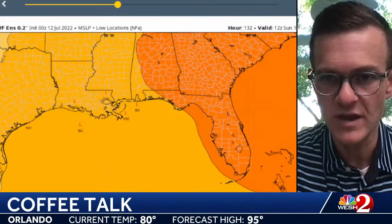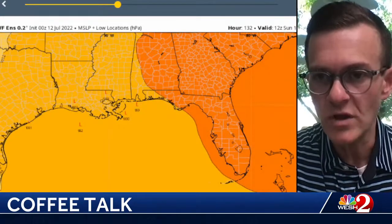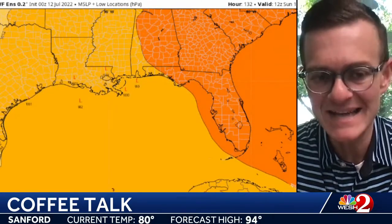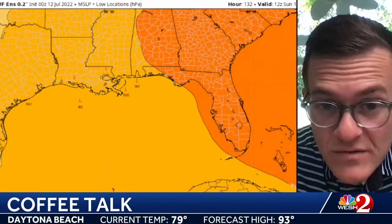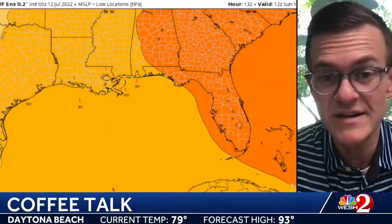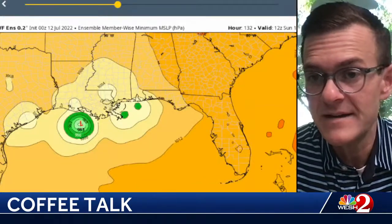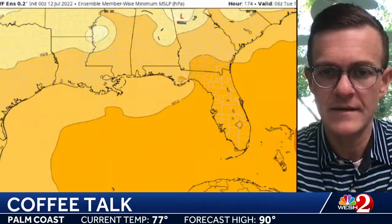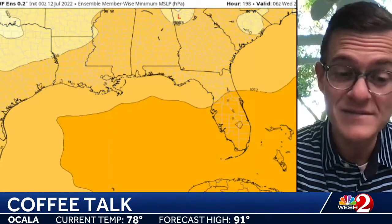That is the European ensemble showing members trying to develop areas of low pressure. And if we switch over, you can see there's the actual lows off the different members. So you see there's not a lot, but out of 51, there's 1, 2, 3, 4, 5 members that are trying to develop low pressure. All right, so something. And then that's it. So model support is not huge, okay?